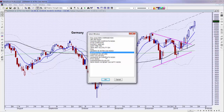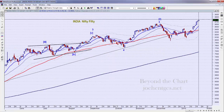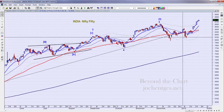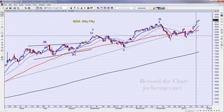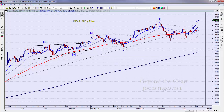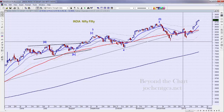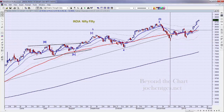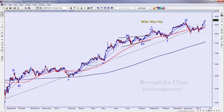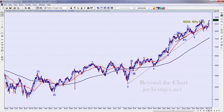Okay, the next one we're going to take a look at is India. India has turned higher here too, but again, I am a little skeptical on India, just the way the wave structure is looking to me. I'm still wondering whether this isn't an A, B, and then we get a C as a part of a fourth wave consolidation. I'm just not sure that this is all of fourth intermediate wave, and that's all there is to it. So, one of the ways to look at that, let me look at this real quick, real time. That's not going to work out.